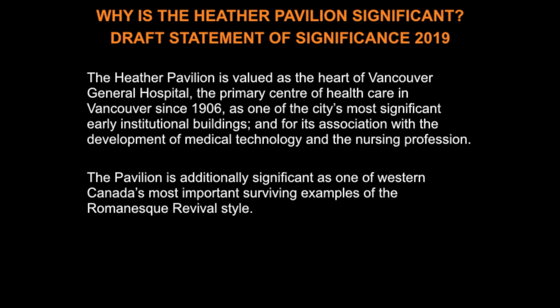So again, the Society has been working with the project team and has prepared a draft statement of significance as an initial step in understanding what is valuable about this site. When the building was designated in 2002, that was just prior to new tools becoming available that we use in heritage, including the development of what's called a statement of significance, which is a statement of heritage value and an analysis of what is important about the site. So there was a designation, but there was no statement of significance. So we worked as the Heather Heritage Society to provide that to the project team, so they didn't have to go out and figure it out.